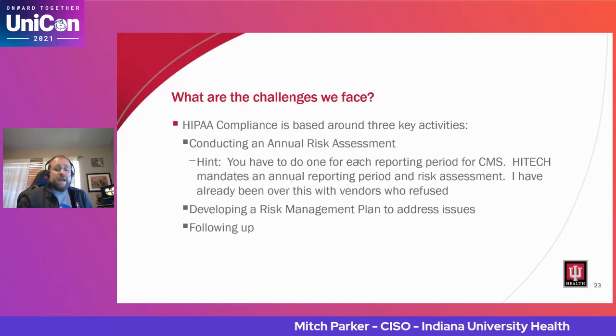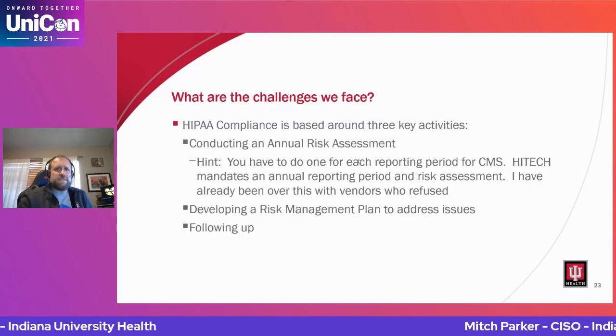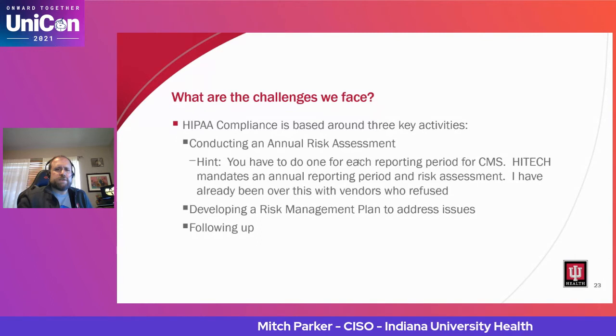And again, the absence of these three items, any one of these three, if you have a data breach and CMS finds out you haven't done one of these three, say hello to the wall of shame where you get a seven-figure fine. That's really what it is.